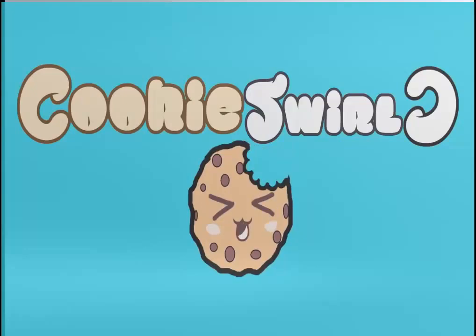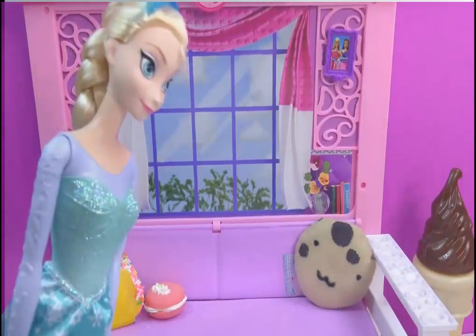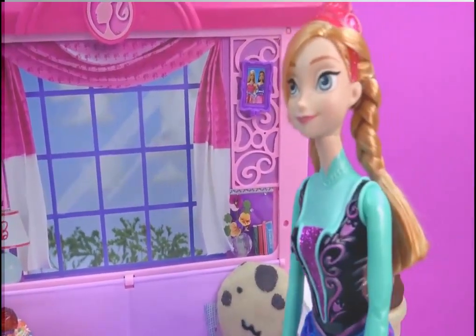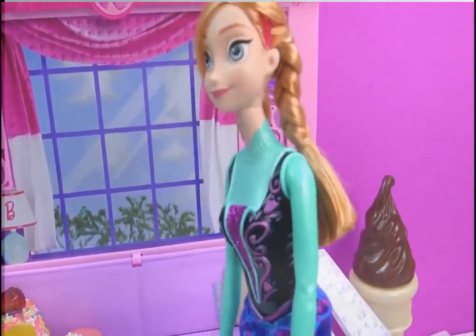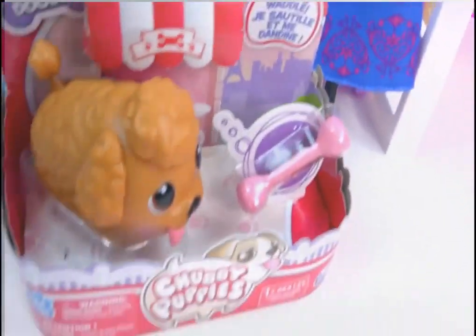Cookie swirl. See? Anna, can you come in here, please? I've got something special. Something special? What could it be, Elsa? What could it be? Well, see for yourself. Elsa!